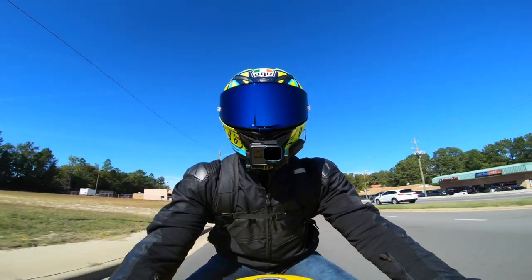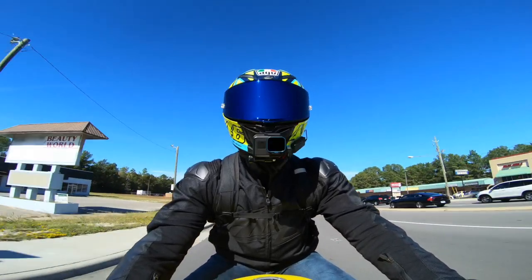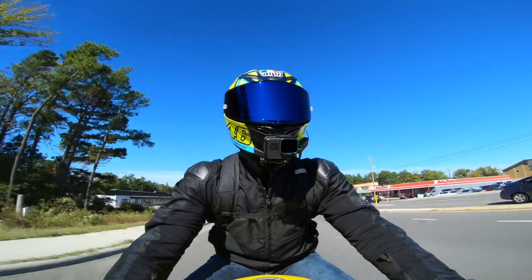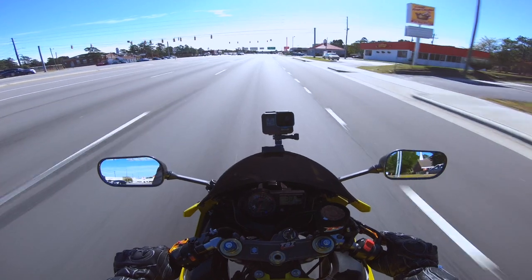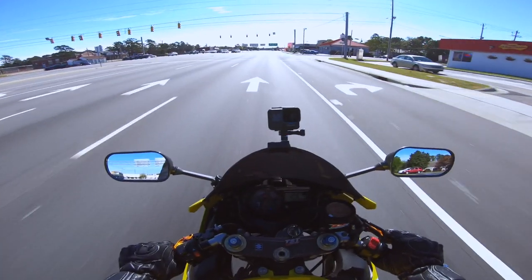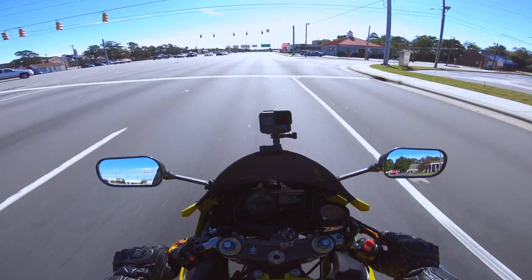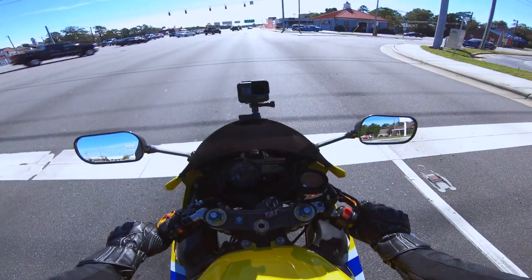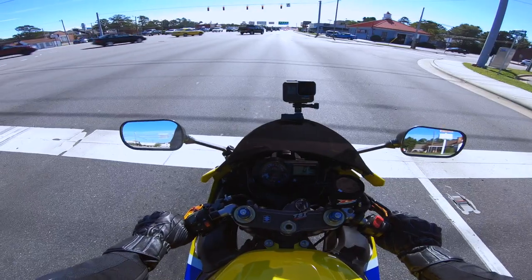I wanted the black carbon with the gold shield, but like I said before, I wasn't going to pay $1,500 for a helmet. And the chin strap is the same. It still uses the D-rings and everything like that. No difference there.